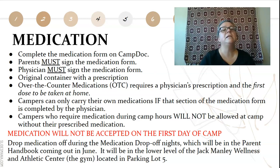All medications must come in the original container that has a prescription on it, including EpiPens and inhalers. If you are bringing over-the-counter medication for your camper, that also must have a physician's signature, and the first dose needs to be taken at home. Campers can only carry their own medications if that section of the medication at camp form has been completed by the physician. So a lot of our older campers will carry their medication.